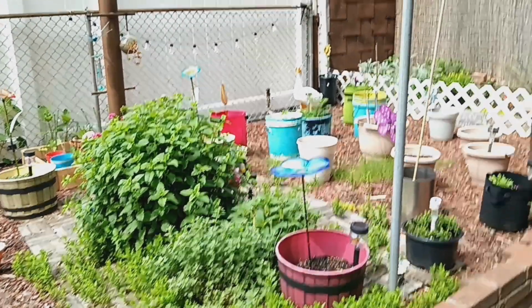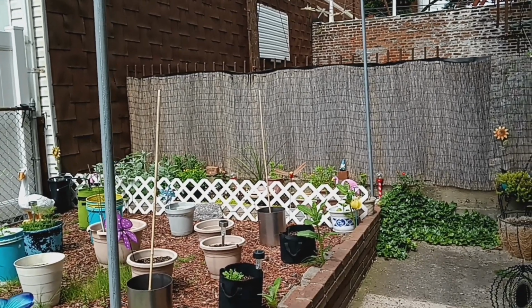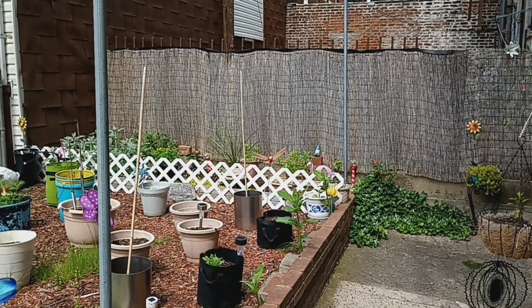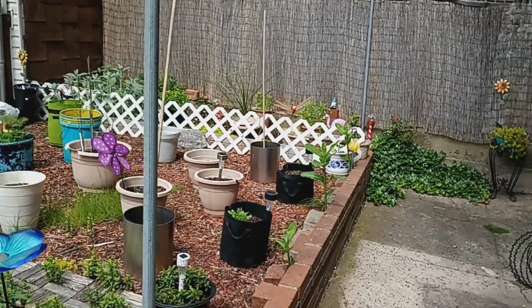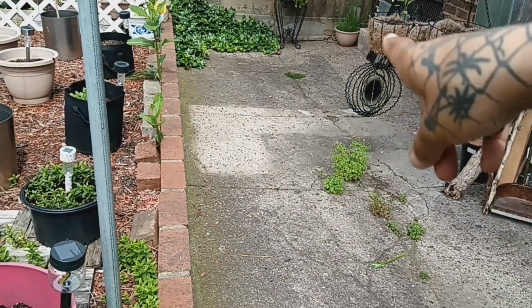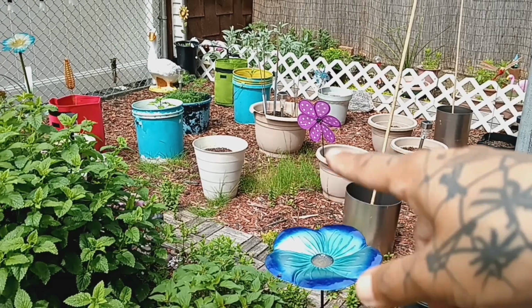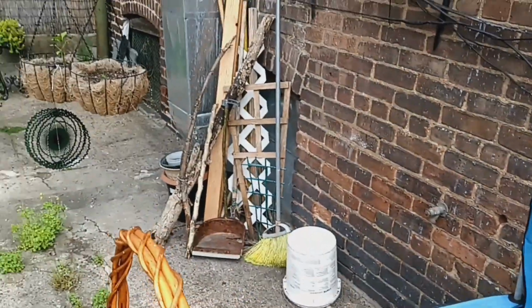Everything back there is looking good in the raised bed. I planted some okra seeds in there as well. So once they start growing, I can start removing all the pots that are in there that, you know, still have to be filled. In that corner over there, that little pot is grass. That's all the grass that's been growing here. I've been pulling it, and since I love the grass so much, I decided to keep a pot of it for myself.